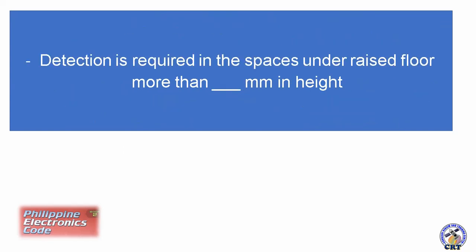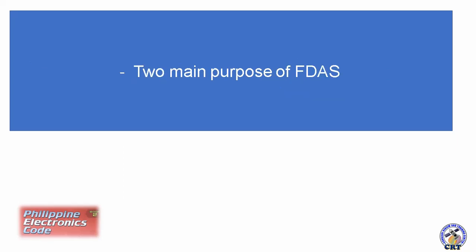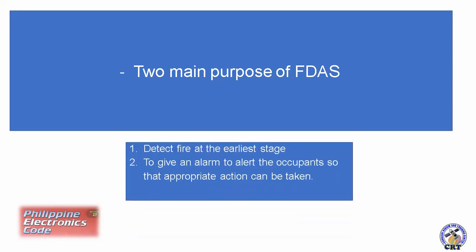Detection is required in the spaces under raised floor more than blank millimeter in height. So, when we say detection, ito yung kung maglalagay ba ng smoke detector or heat detector. So, again, detection is required in the spaces under raised floor more than 600 millimeter in height. Two main purposes of FDAS. Number 1, detect the fire at the earliest stage. Second, to give an alarm to alert the occupants so that appropriate action can be taken.